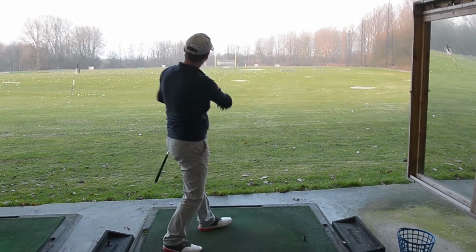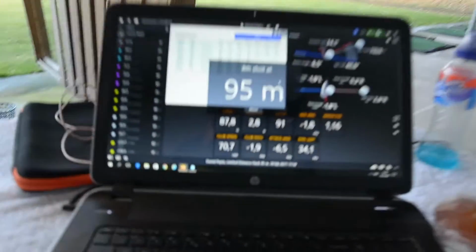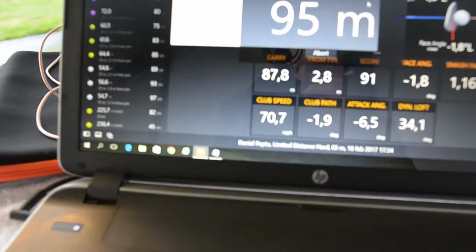This might be a bit too long. Let's check. Felt good, it wasn't too much online. These shots I hit rather okay. 87. So two more shots and I'll be on 85. So that's fine. Okay, 95. Pitching wedge.